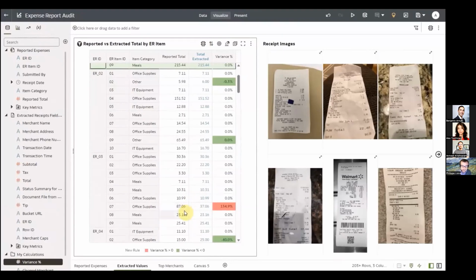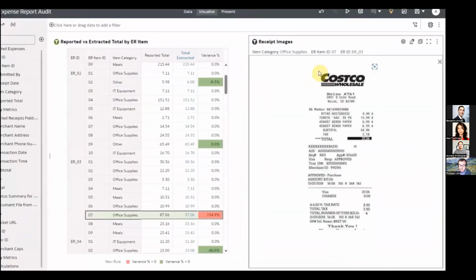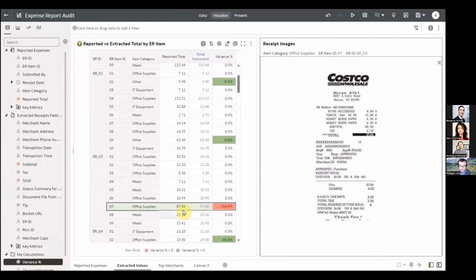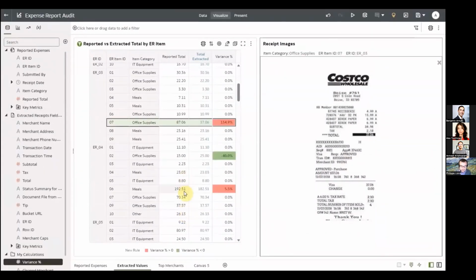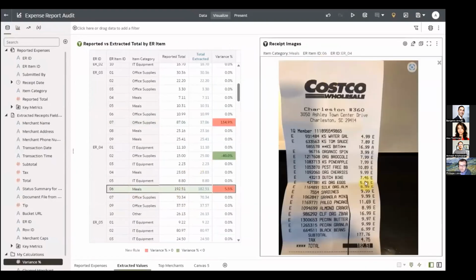And I can simply look at where I find variances. If I look at one of these documents, for instance, this one has 87 reported, but really the system read 37 out of it. So there is a gap. Or this one here has 192 reported, but really it has 182 on the receipt. So that's one use case of me leveraging the document understanding service.